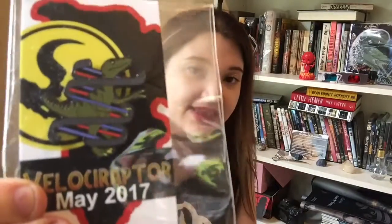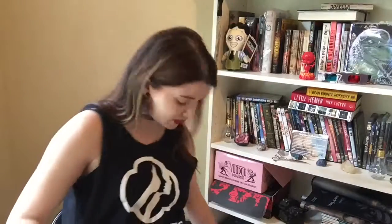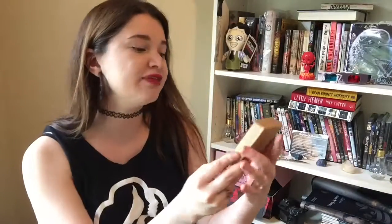All right, so we are nearing the end. There's a few more items. We have this whole cute little Velociraptor pen. That is adorable. I'll add that to my pen collection because I have a growing pen collection. I don't even mean to, but with a lot of these subscription boxes, they always throw a little pen in, so that's very cute.